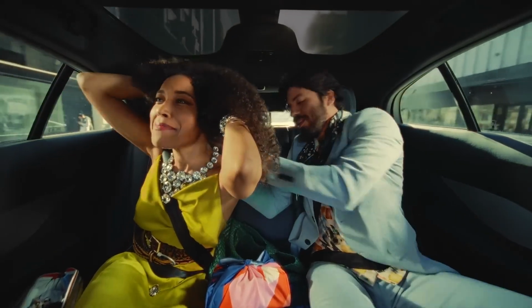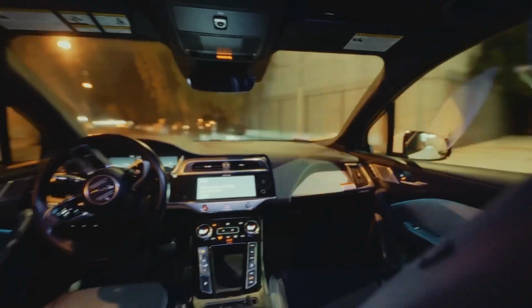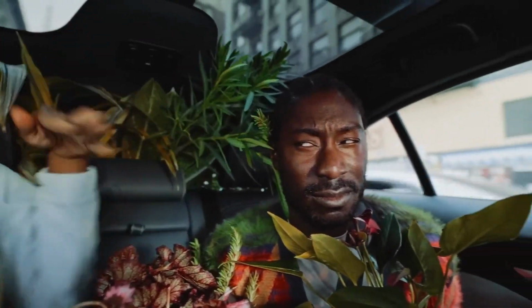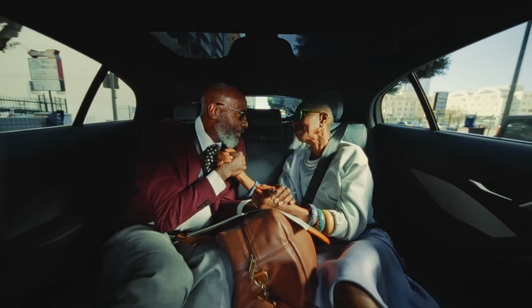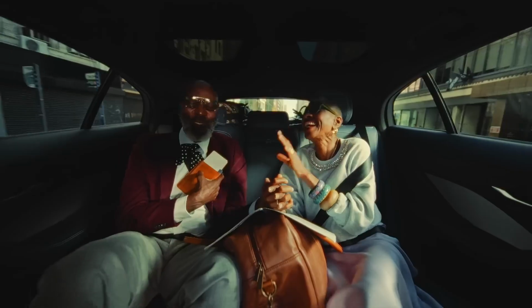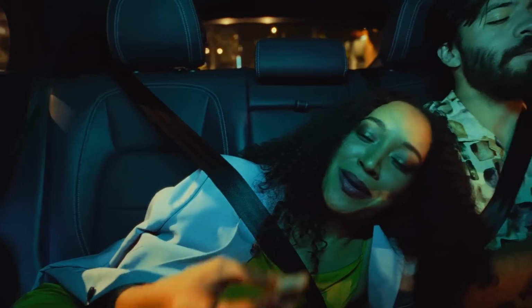that stood out. It's weird. I know, sounds strange, but hear me out. You get in, and there's no driver. You can see the wheel turning, the car stopping at lights, and navigating through traffic all on its own. But it feels a little off, right? At first, you're kind of waiting for someone to take over the wheel, but that's the whole point.